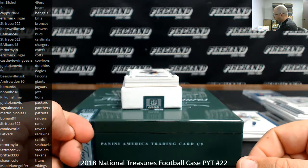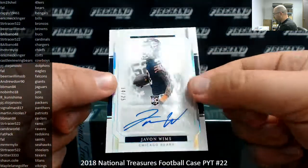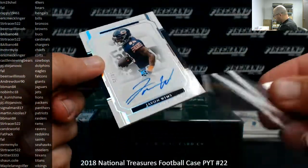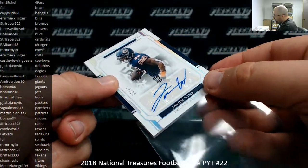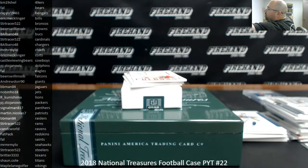We got a Rookie Hall of Silver autograph number to 25 for the Bears, Javon Wims. Bears going to Frank, number 14 to 25. I'm literally two cards away. I gotta open another pack of thick sleeves. It's all right.